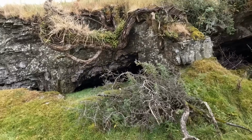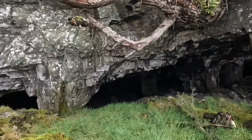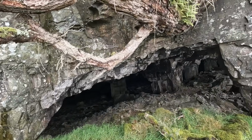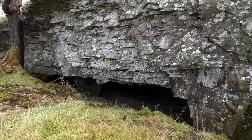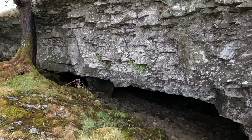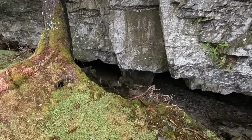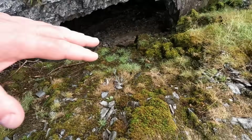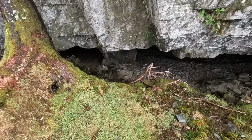It actually carries on a bit further than I thought, so it goes all the way this way as well. So that's where we were, and all the way down here. And all the way down there. And all of this stuff here is just the loose material that's been dug out to get at the good rock underneath.